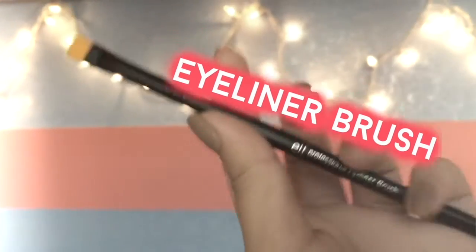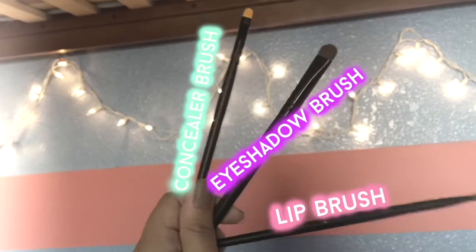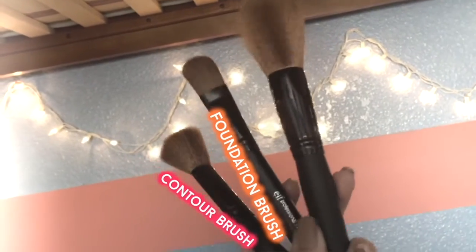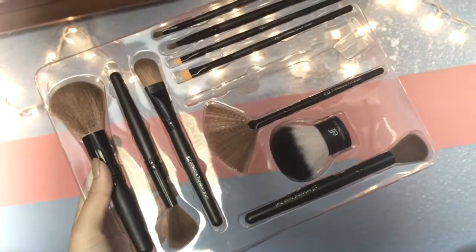Got the eyeliner brush, concealer brush, eyeshadow brush, lip defining brush, foundation brush, and a bronzer and contouring brush, and a powder brush, which I really need. It has this nice semi-matte finish, and it's very useful. I want to say thank you, mom and dad, for this. I love it. I also like Sigma brushes, but these are a good alternative because $20 for 10 brushes is pretty good. They also got me the e.l.f.